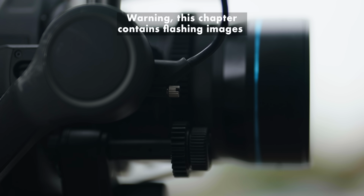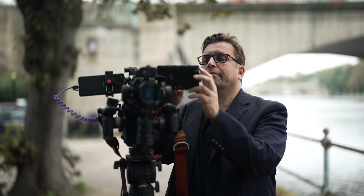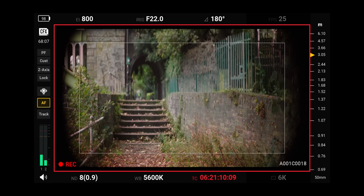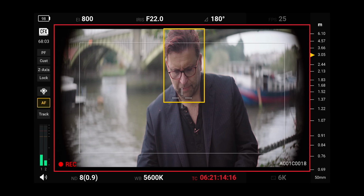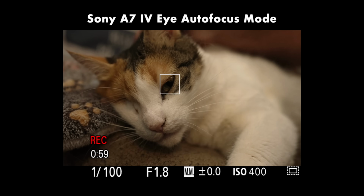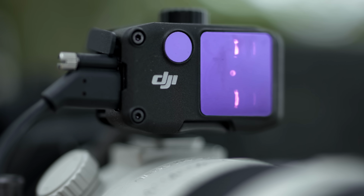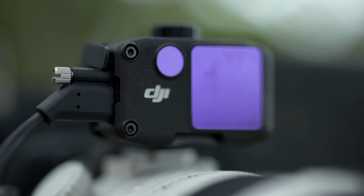The next two biggest features of the Ronin 4D are the LiDAR autofocus system and the incredible wireless transmission and control. Both of them were way better than I expected, like seriously better. Unlike the best autofocus you can get in video from Sony and Canon, there's no on-sensor phase detection points. So you have to use the LiDAR sensor, which you mount on top of the camera.